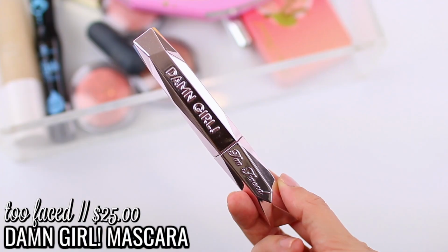So those palettes were a little bit older. I actually have two newer mascara releases that are getting some poor reviews that I honestly really like. The first one is the Too Faced Damn Girl Mascara.